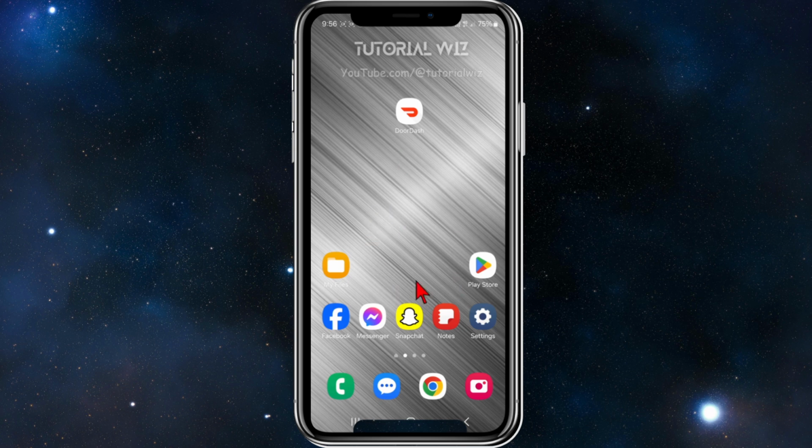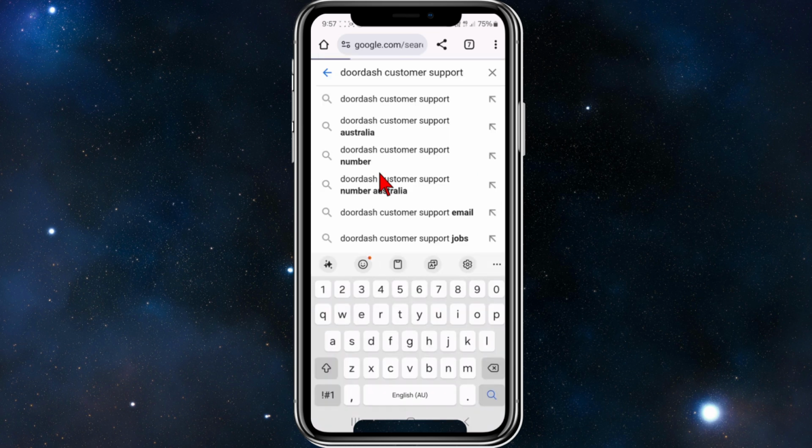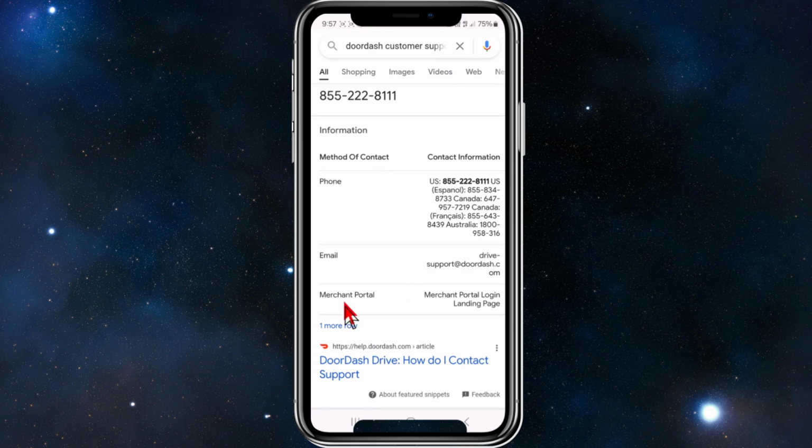Alright, so what we need to do is open up a web browser, because using the app you can't speak to customer service there. And now in Google, type in DoorDash customer support and then go ahead and click on enter. You'll be brought to Google search results here. So this is the best way to contact DoorDash.